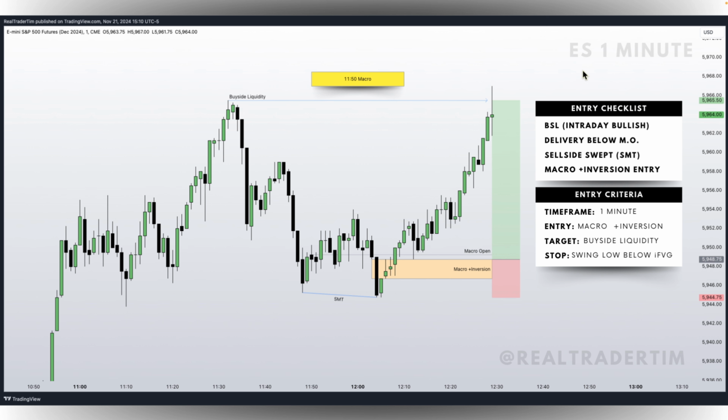So we're going to start, as you can see here in the upper right-hand corner. This is the 1-minute chart for the S&P 500. As I mentioned, we're working within the 1150 macro. We had a very aggressive sell-off in the morning, and then we saw an extreme recovery after that initial sell-off. So as you can see with my entry checklist here, we have a buy-side liquidity pool when the intraday trend is bullish. Number one, that's our determination.